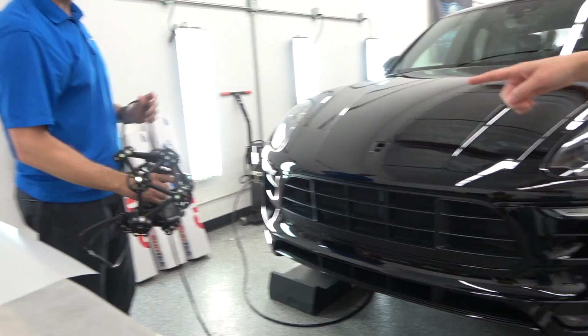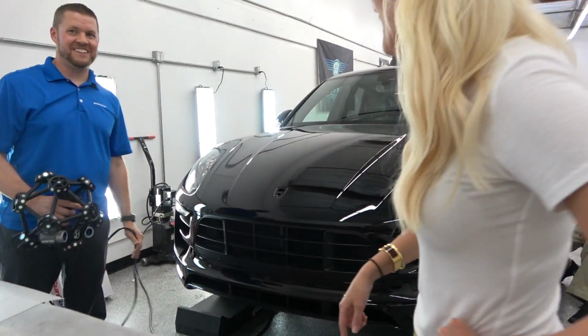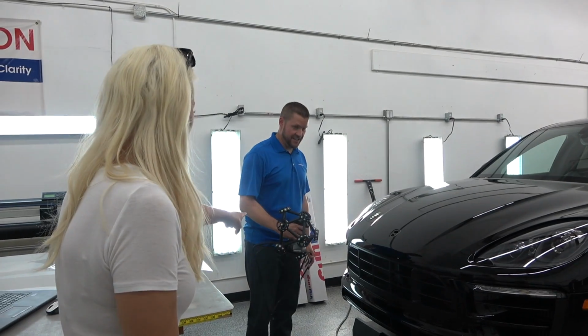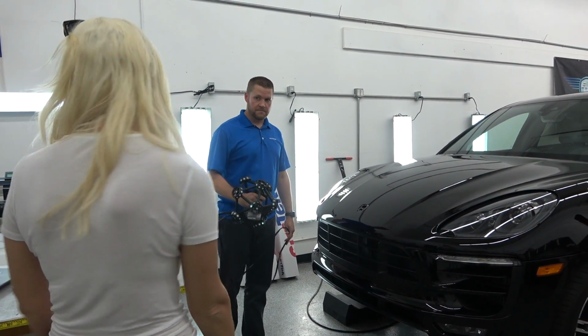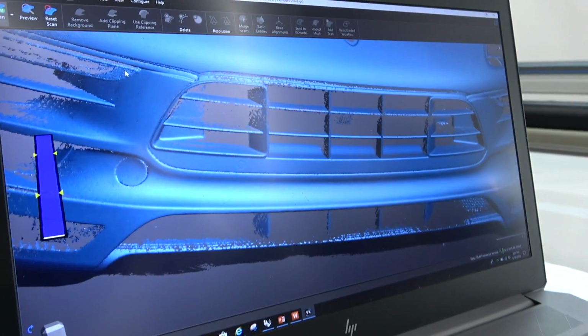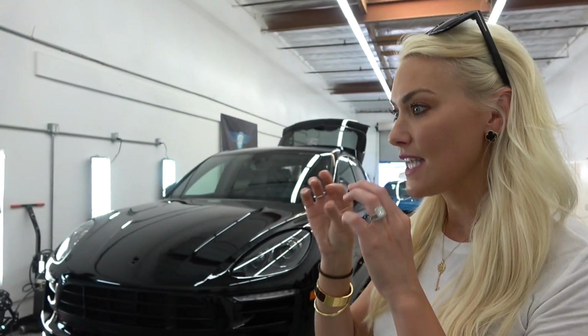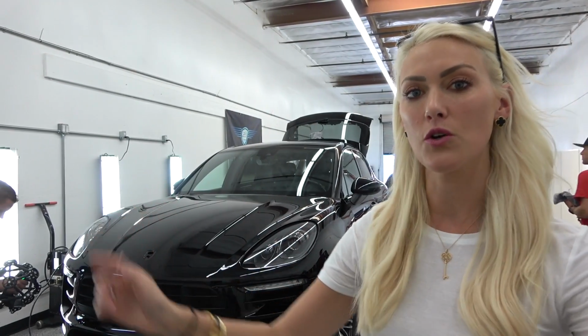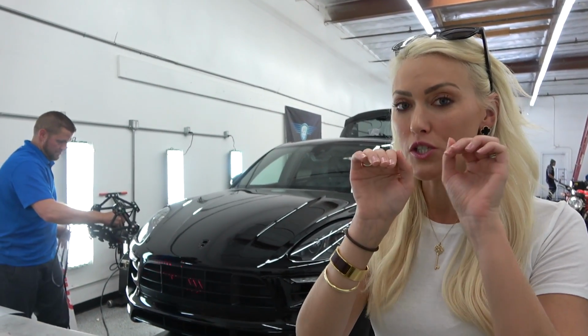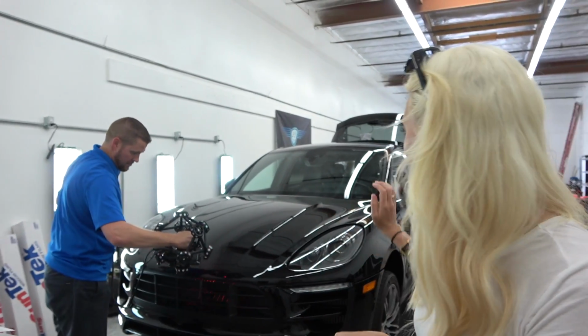So you're 3D scanning this car? You're actually right in the way, sorry. Oh, I'm in the way of the big scanner. You need this here, and you need that little bit of tech there to be able to scan this car in 3D. And then here, it actually starts to appear on the computer as he's scanning the front. They're scanning the whole car so that when they print out the PPF, it's going to fit super, super accurately over each little panel.